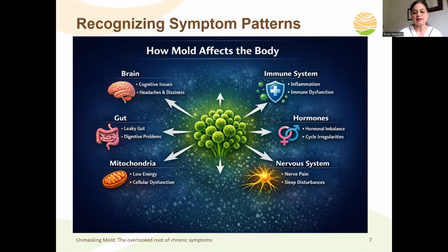So both men and women might experience hormonal imbalances. Women might skip periods or have heavy periods or just have dysregulated periods, etc. And as I mentioned with mitochondria, how mold can affect our mitochondria, we might have low energy. We notice there is cellular dysfunction. We might have nerve pain. A lot of times people will say, I feel this shooting pain in my leg or my arm, and it just disappears. It goes away. I've seen a neurologist. I've had MRIs or CT scans, and everything was normal. But I am sensing this. It's happening to me. They might have insomnia.